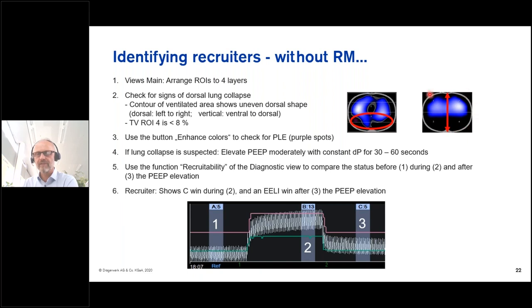But if this rough initial analysis results in the suspicion of lung collapse, then the PEEP could moderately be elevated, and there's still not really a clearly defined PEEP increase, but it could be just an elevation of 5 centimeters of water, maybe for 30 seconds should be sufficient. And just with this little simplified approach, you could already make a nice prediction who of your patients will benefit from a recruitment maneuver.